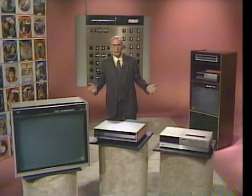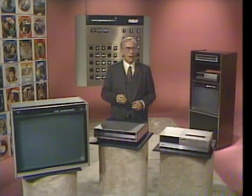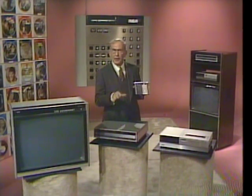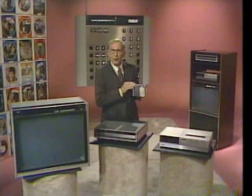These three RCA video components represent the most advanced technology and system design RCA has ever offered consumers. The Command Center brings them together and brings them to life. It's almost like having a fourth component at no extra cost.